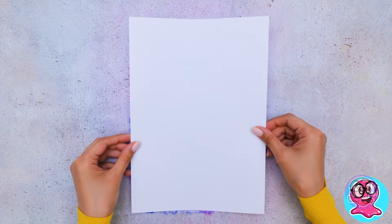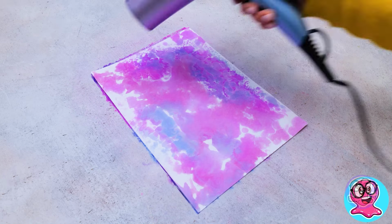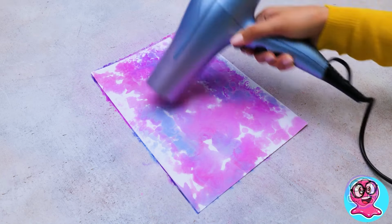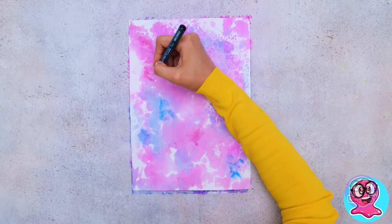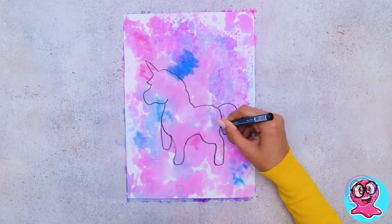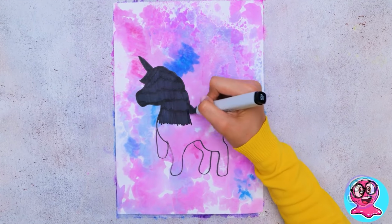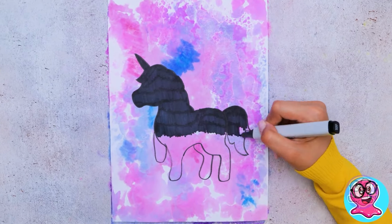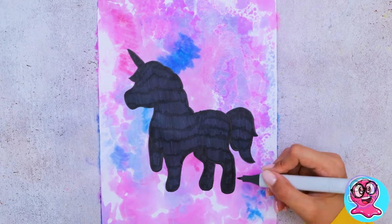Next is a sheet of paper. Just press it against the background till it's wet, and then dry it properly with a blow dryer. There you go. Here comes a unicorn. It defo stands out against the colorful background.